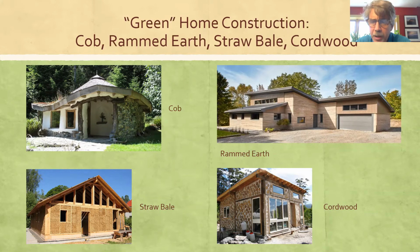Rammed earth, I don't know if there's any in this climate that are built. I've attended some great workshops where people have done rammed earth or a mix of rammed earth and cement and not wood fiber, but agricultural fiber. They look really interesting. I could imagine that in the right climate, they would make a lot of sense, and depending on the thickness and how it's modeled, it may make a lot of sense.